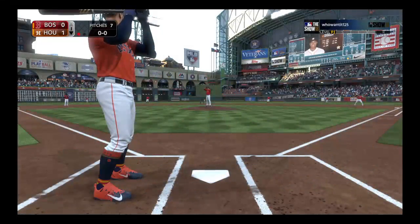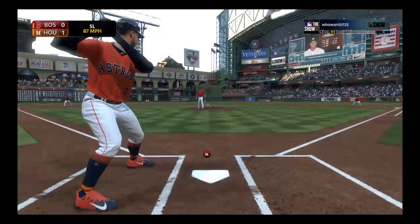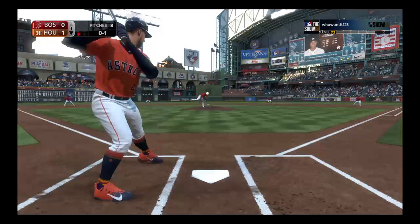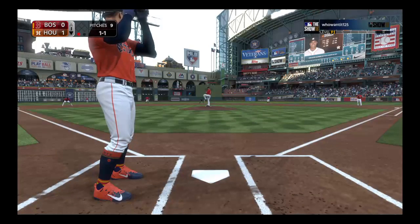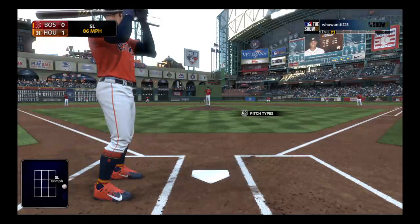Striding into the box, George Springer. He'll get to take his first cuts here. Started to go down after it, and he couldn't hold back. It's strike one. One ball has already left the yard, and the big boys haven't even come up yet. Get the fireworks going. 1-1 the count. Way outside, nearly to the backstop.